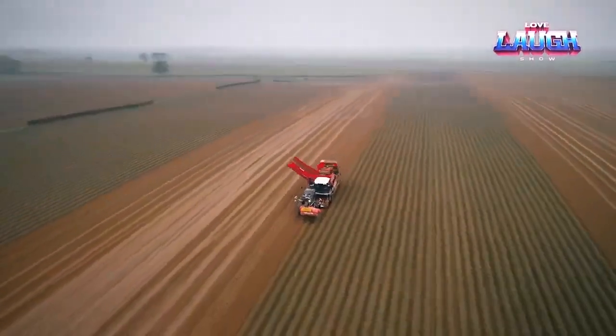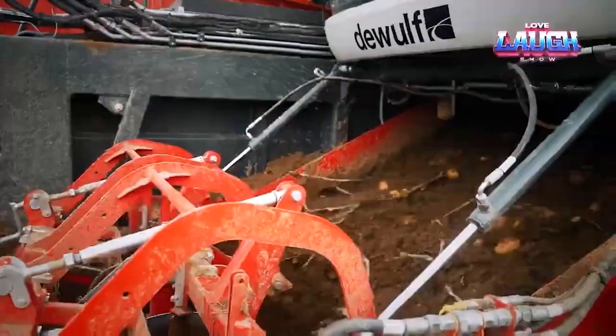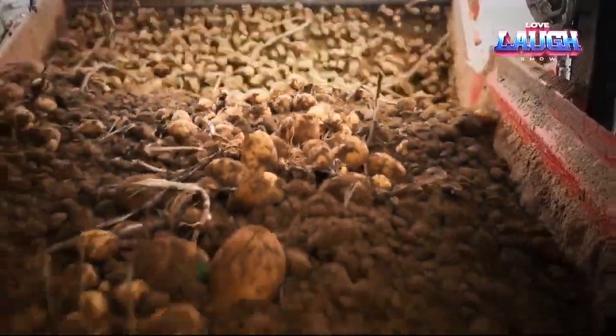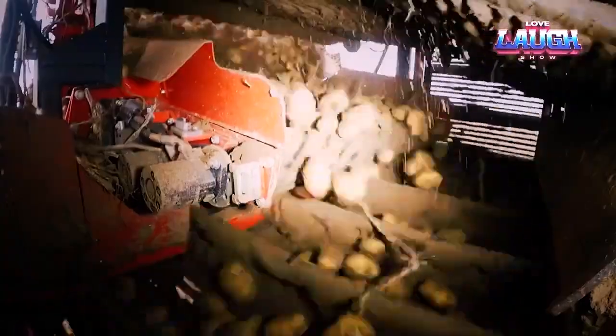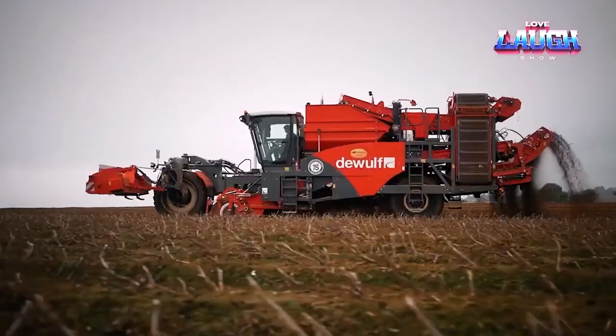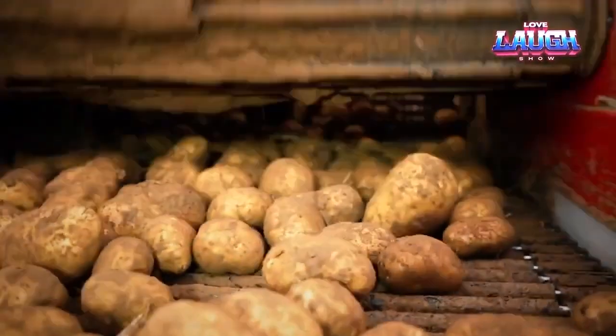Its gentle handling ensures minimal damage to potatoes during harvesting, while its efficient cleaning system delivers top-quality results every time. Plus, its lightweight construction and agile steering make it easy to transport between fields, reducing downtime and increasing efficiency.